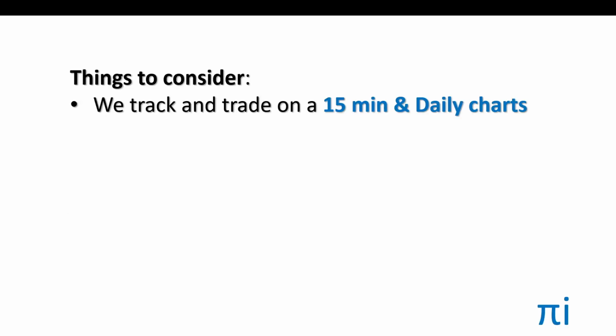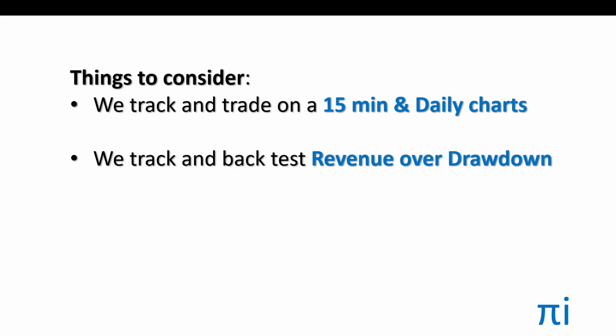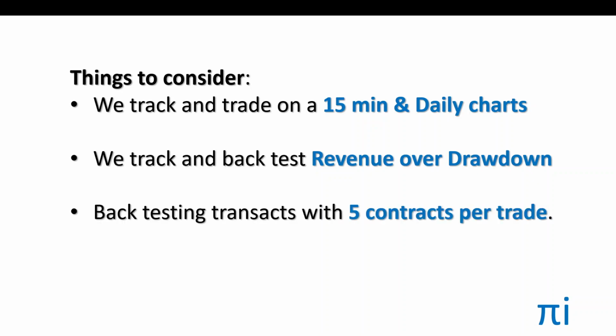Some things to consider. We track and trade on a 15-minute chart. And this week we also backtest results on a daily chart. We track and backtest revenue over drawdown requirements as a percentage to optimize our returns with less exposure to any negative results we may get.